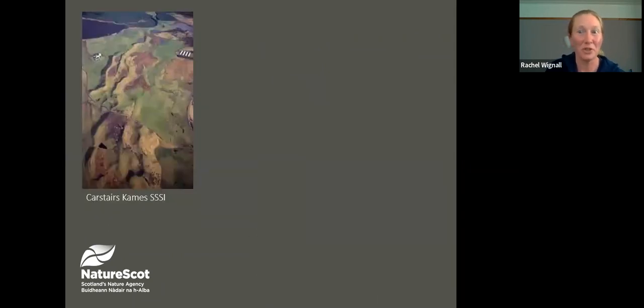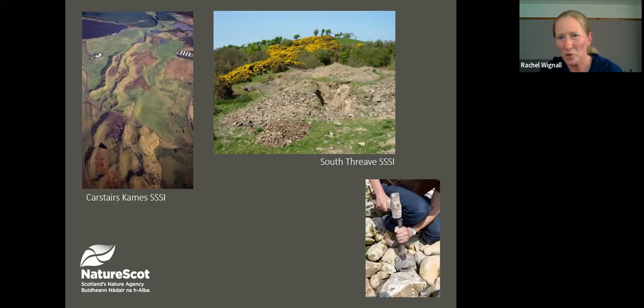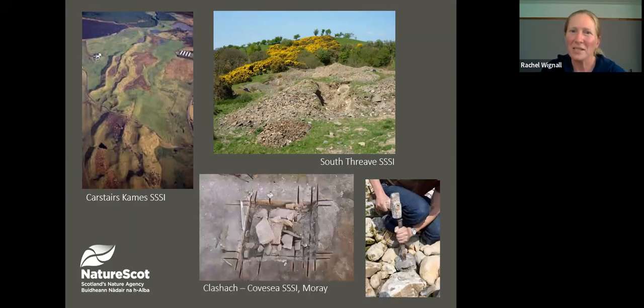For example, the landowner should know that they shouldn't be quarrying the gravel from their eskers, but they might do it anyway. And then there's the people who really should know better. So people who come with industrial equipment and dig up our sites or smash our rocks to pieces. So there's different levels of irreversible damage and different reasons why it's caused.